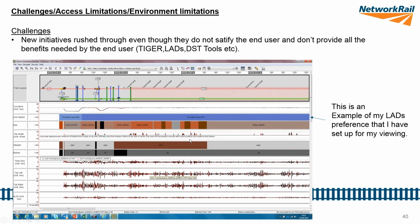I'll type again. This is a picture of Lads, a new initiative. I use Lads a lot following cab rides, to help me pinpoint areas that I found when I've done a cab ride. But the problem with Lads is it doesn't get updated quickly enough with the new data. So this is just a copy of a preference that I use. You can set different preferences to suit what you want to look at.